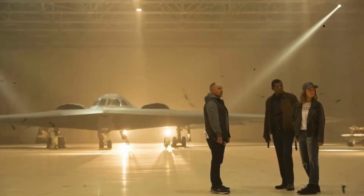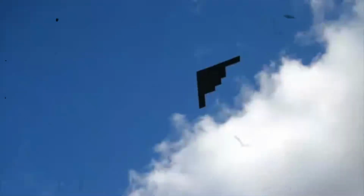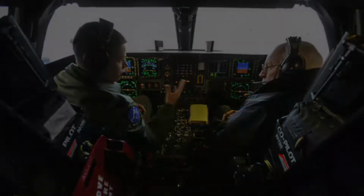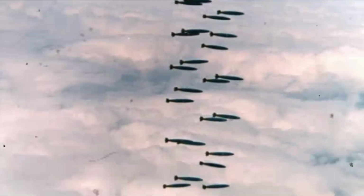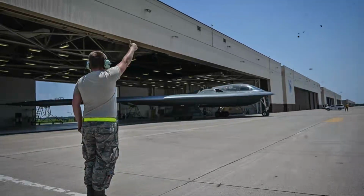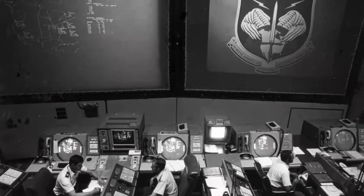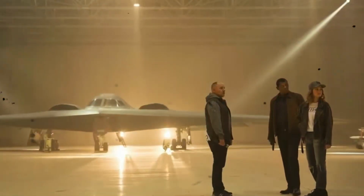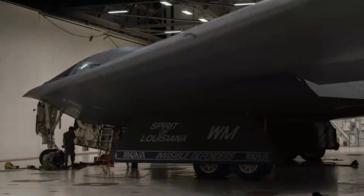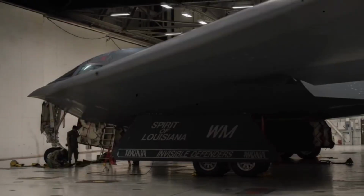In 2003, during the invasion of Iraq, the B-2 Spirit was once again one of the main stars of the air offensive. It was used to perform the first attacks of the so-called Operation Shock and Awe, a strategy based on an extreme and immediate demonstration of strength, with the aim of destabilizing the enemy in the early hours of the conflict. Once again, the combination of stealth, range, and accuracy of the B-2 made all the difference.